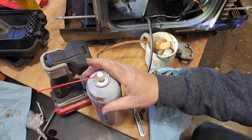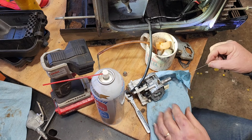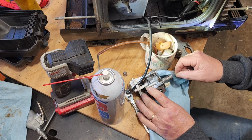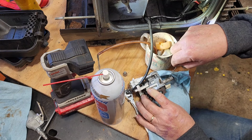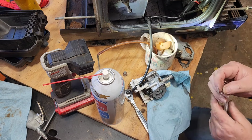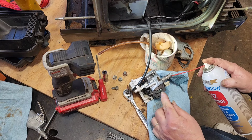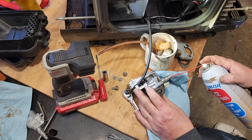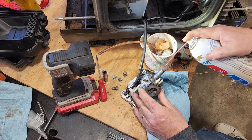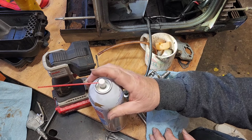Okay, it was plugged, and then tried to spray through the jet, wouldn't go. So I got my little cleaner and pushed its way through there, and now we've got good access through the jet. This was plugged. We'll spray it again. Through the jet, should come out on the inside. There we go. See it? Right there. Got flowage.